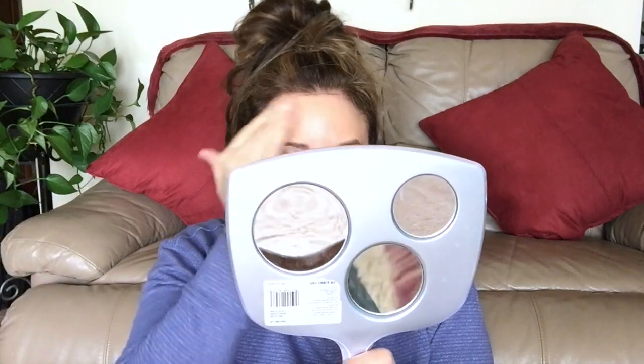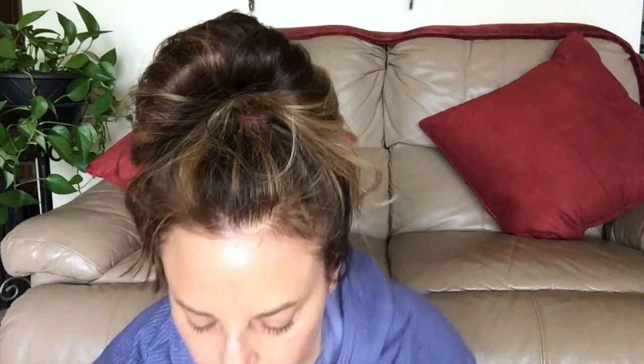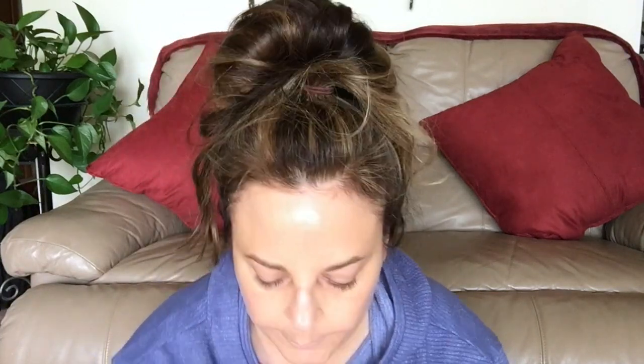I keep getting this little blemish here. I think I'm getting hormonal breakouts, and I'm not sure what it's from. I have been experimenting with different self-tanners for my face, so that could possibly be it, but I've never had an issue with breaking out before. So we'll see if that is the case. I'm going to take my Sonia Kashuk damp blender and just blend this all out.